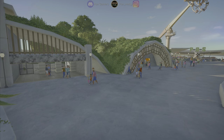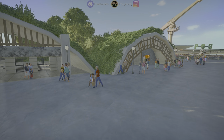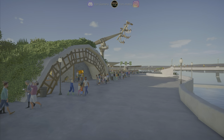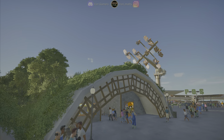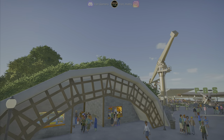There is a little bit of Z-fighting just with the clipping, but I think that's just a little bit inevitable with the way that you've done the path, but it still looks fantastic. It's pulled off really well. And then, of course, all the foliage over the top of here, once again, looking very green, very eco.